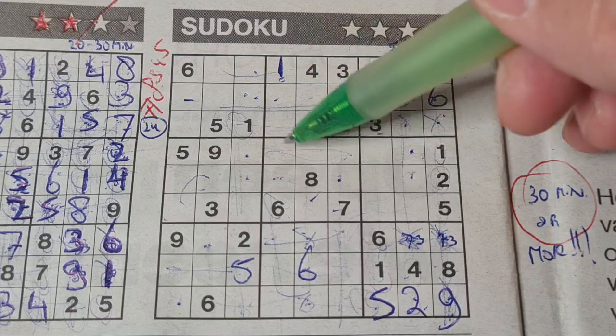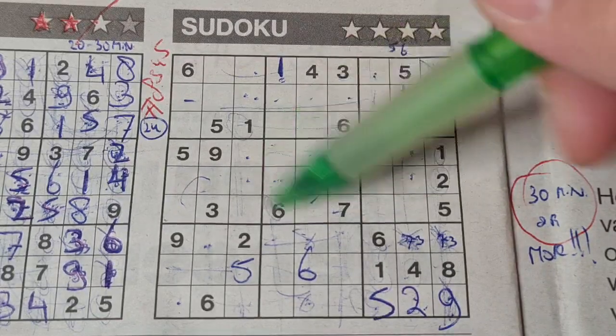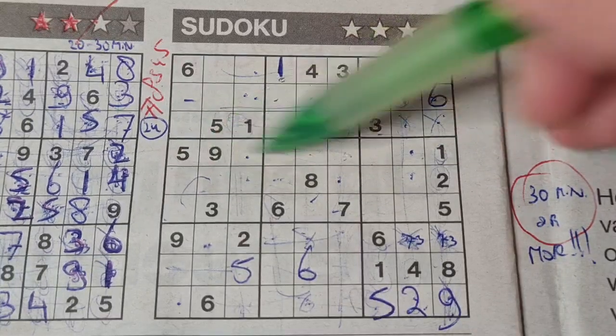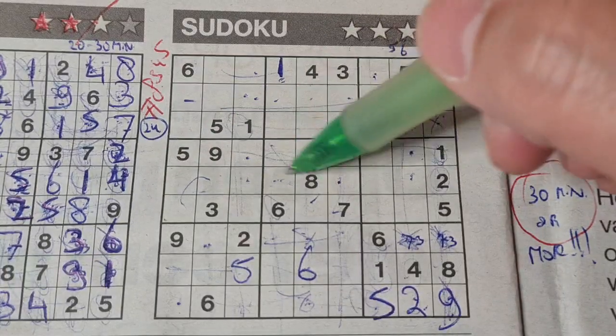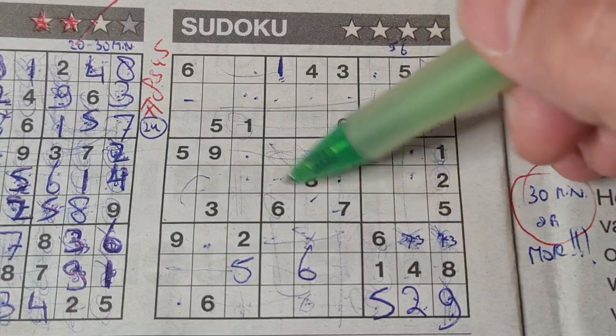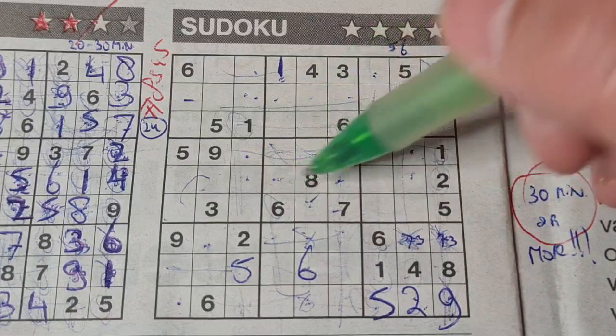Well, we have here 1, 2, 3, 4, 5, 6 missing numbers. 3 of those missing numbers are the 5, the 9, and the 1. We have a 5 and a 9 and a 1 in this row, so no 5, 9 or 1 in these 3 boxes. The 5, 9, and 1 go in those 3 boxes as a triplet, yeah.